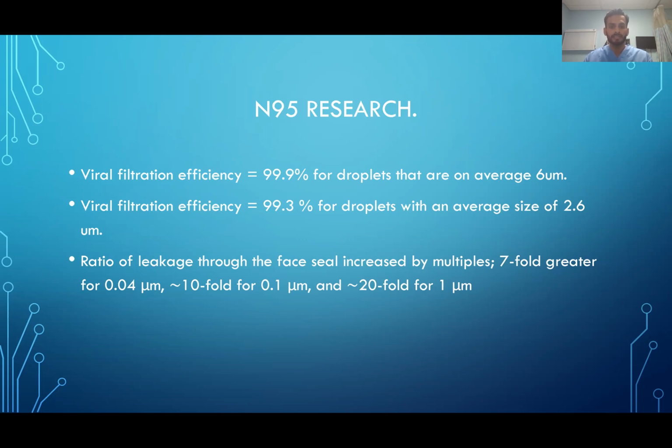The ratio of leakage of the mask seal increases by multiples. So if the mask doesn't form a good seal around the mouth, the amount of leakage that can occur is sevenfold greater for 0.04 micrometers and tenfold for 0.1 micrometers and a staggering 20-fold for 1 micrometer.